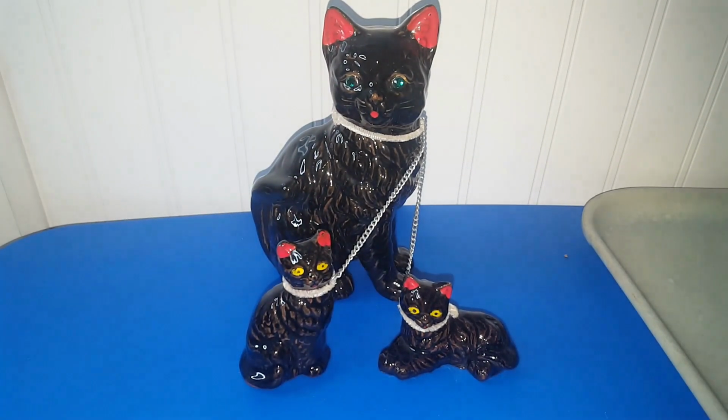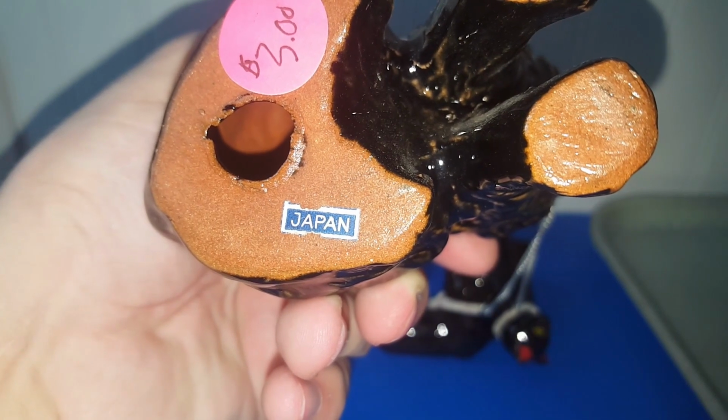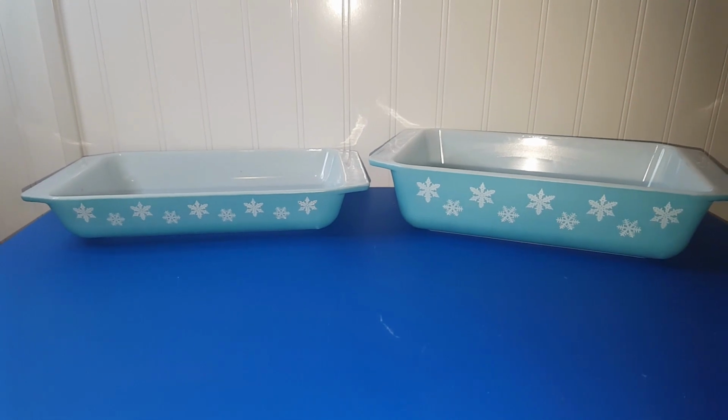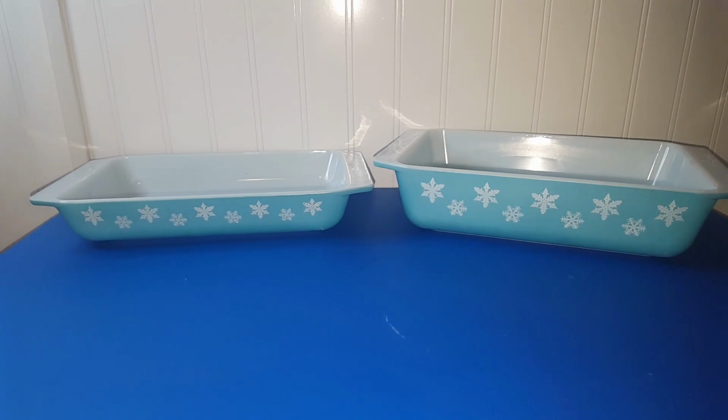How stinking adorable are these? They are the chained animals, and it's a pair of redware kitties. Actually, a pair of redware kittens and then their mama. $3 for those. More than likely, those will end up in a live sale as well, possibly a wage war. And did I mention these were made in Japan? I got these beauties from a vendor who sold them to me for $12 for both of them, so $6 each.